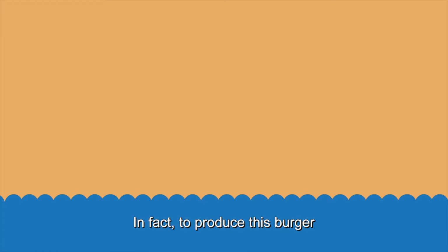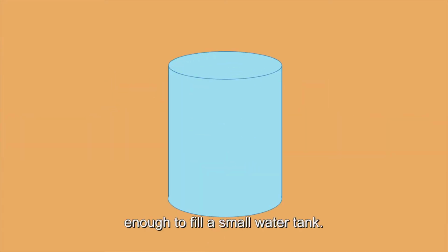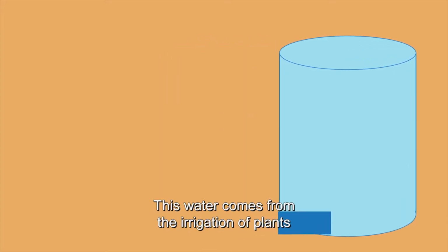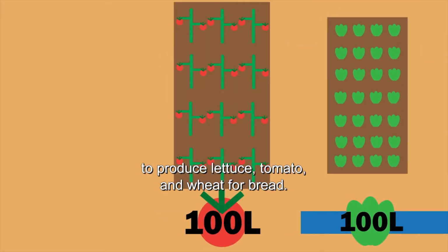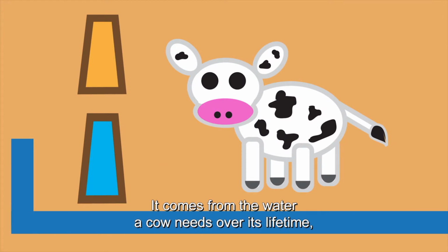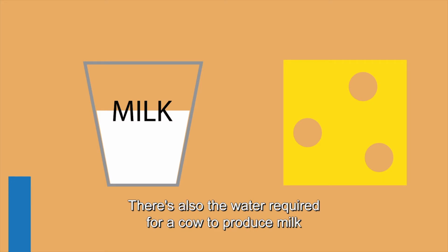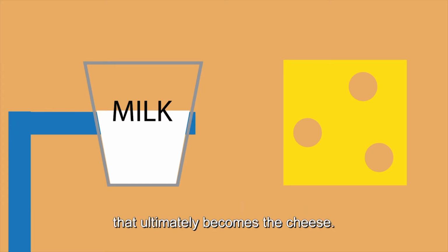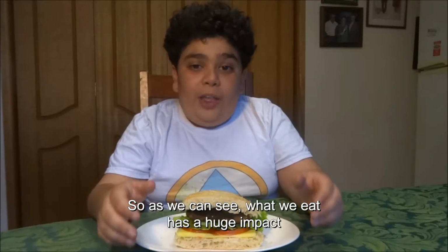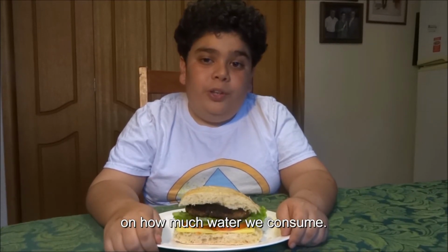In fact, to produce this burger requires a whopping 3,500 litres of water, enough to fill a small water tank. This water comes from the irrigation of plants to produce lettuce, tomato, and wheat for bread. It comes from the water a cow needs over its lifetime, as well as the water it needs for its food to produce the beef patty. There's also the water required for a cow to produce milk that ultimately becomes the cheese. So as we can see, what we eat has a huge impact on how much water we consume.